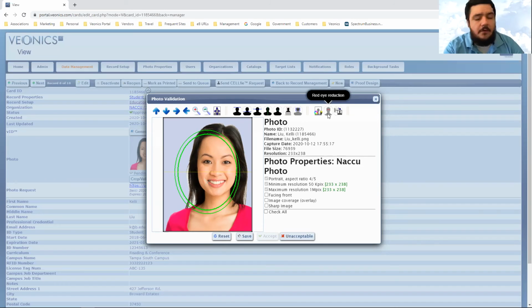And as for the removal of the background, we currently do not have a way to remove the background, but that is definitely a good suggestion. What I have seen is that it's simple enough that if they have too much going on in the background, you can mark the photo as unacceptable, and it will send them another request for a selfie.